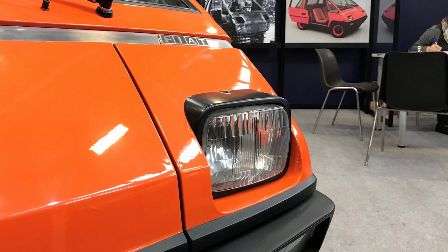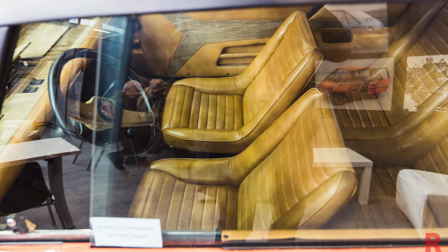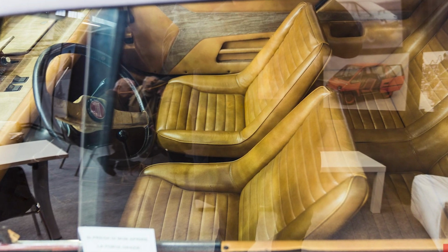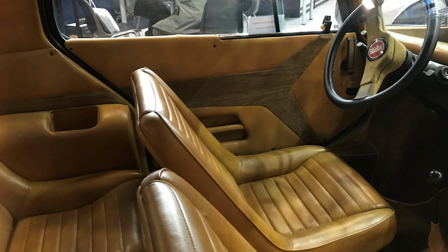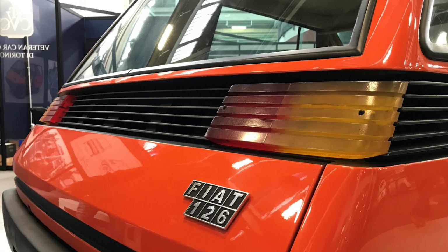So why didn't this tiny trailblazer hit production? Well, Fiat had a whole lineup of city cars in the 70s, and there just wasn't room for another one, even one as quirky as the Vettura Urbana. Tragic, because this car was basically the Elon Musk of its time, small, efficient, ahead of the curve. Seriously, reboot this as an electric vehicle and Fiat could dominate the urban car market.